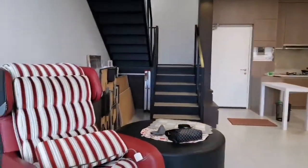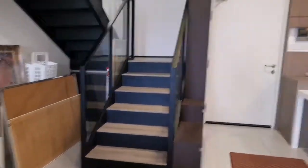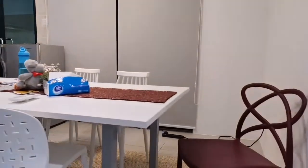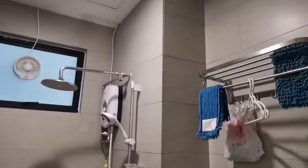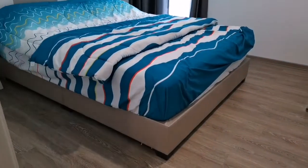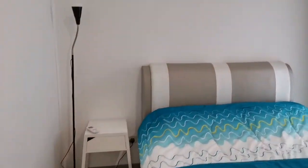Okay, so this is a duplex unit. I show you the ground floor first. So ground floor got one bedroom. This is the common bathroom of the ground floor. Nice and spacious. Okay. Water heater system got. Then this is considered the smallest room. Queen size bed can fit, no problem.